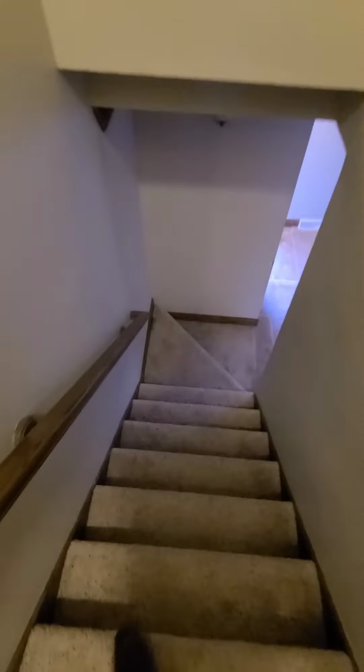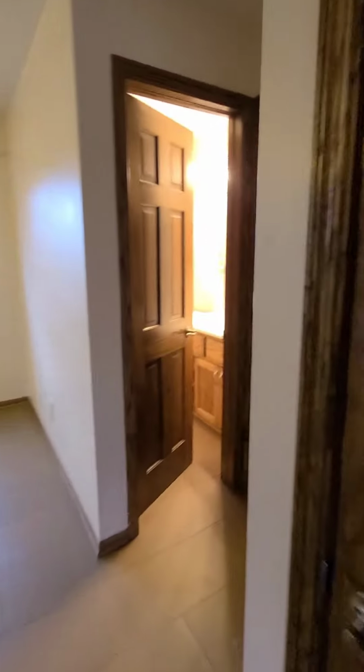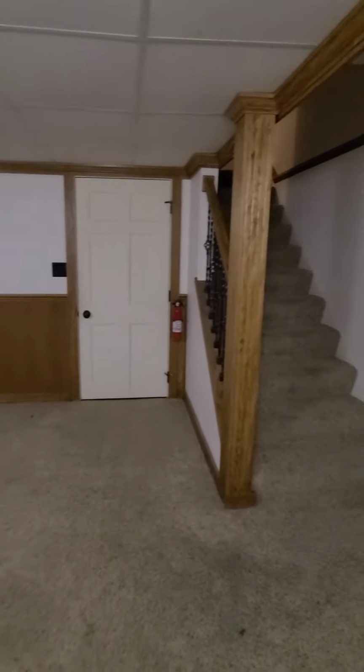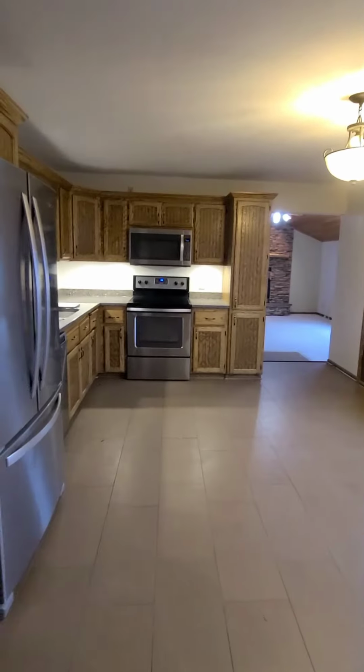We'll head back downstairs and we'll take a quick peek at the lower level finished rec room. Open staircase, beautifully refinished. Already set up for an entertainment system right there. And then your mechanical room, washer dryer through that door. I should say washer dryer hookup through that door. And then we're back upstairs.